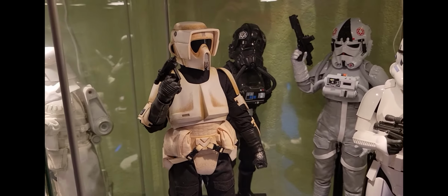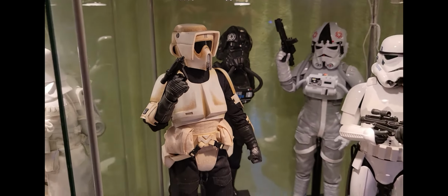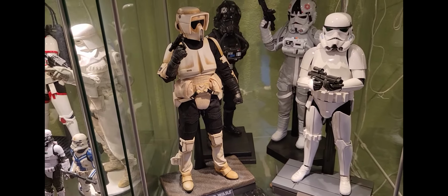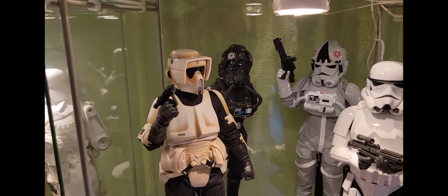Well, what else did I get? Yeah, I picked up this Remnant Scout Trooper last summer. Really, really cool. This, of course, is from The Mandalorian, probably season 1, I believe, from all those scenes on Navarro at the end of season 1. Yeah, really, really cool looking piece.